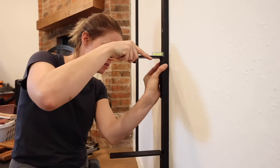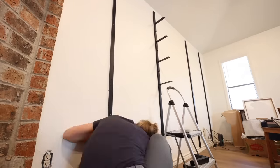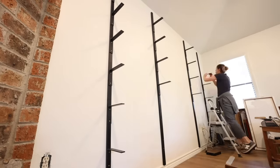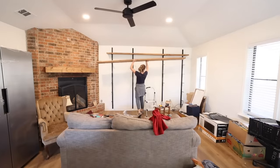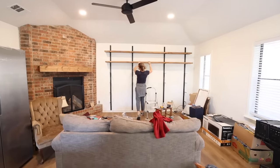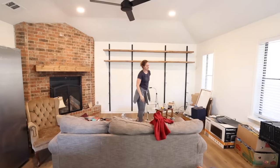Next, I simply measured and marked where I wanted each bracket, and then started attaching them to the 1x2s. Finally, it was time to bring in all of the shelves, and this part is so fun because I'm finally getting to see this idea that's been in my head and then taped on the wall actually take shape in front of me.